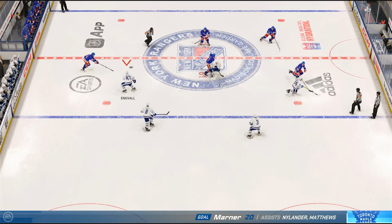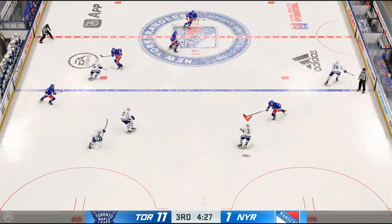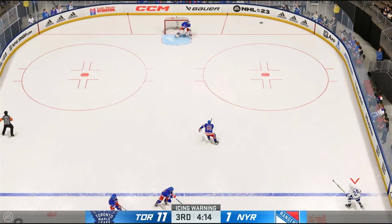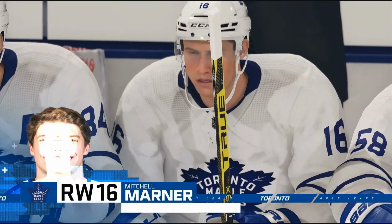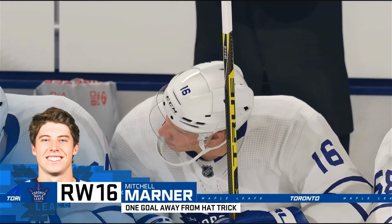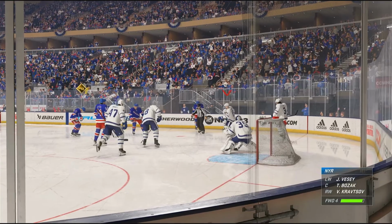New York's won it. The Leafs have it now. Levels them with the hit. Puck sent down the ice, we'll get an icing. 34, Austin Matthews. Time of the goal, 14 minutes, 15. Both teams are set, they're ready to drop the puck.